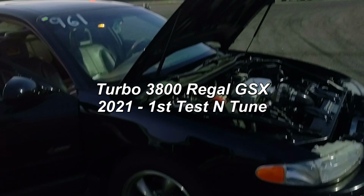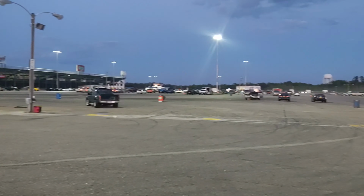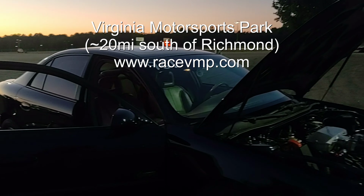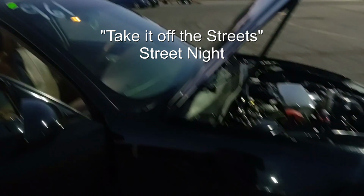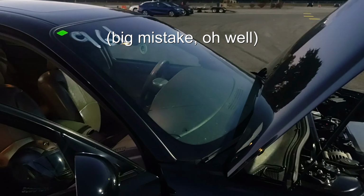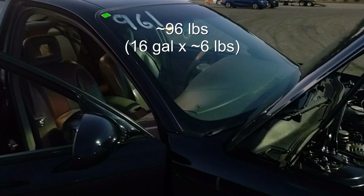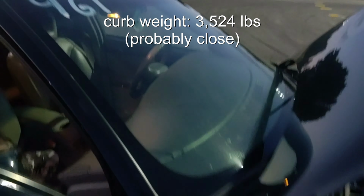Alright, we're here at the track for the first time in 2021, out at Virginia Motorsports Park. RaceVMP.com is their site if you guys want to check it out. It's a street night. I'm going to start off just running the street tires, see how it does. I've got a lot of gas in the car, so there's an extra probably 100, 200 pounds, whatever that is. And the car is still full interior, nothing really pulled out.